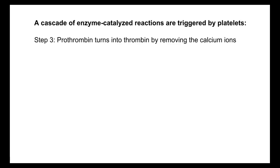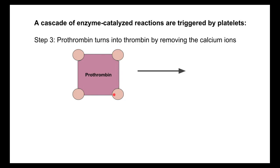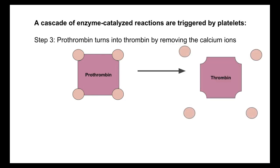So thrombin needs to be made, but in order to do that, I have to take this molecule, prothrombin, and these circles that are all around the prothrombin are calcium ions. So I'm going to remove them, and I'm going to make something called thrombin, which is the exact same as prothrombin, but minus the calcium ions.